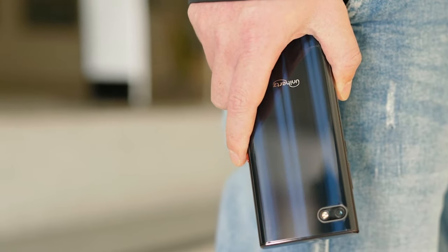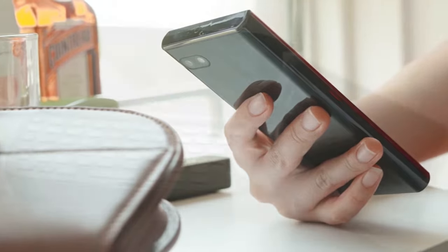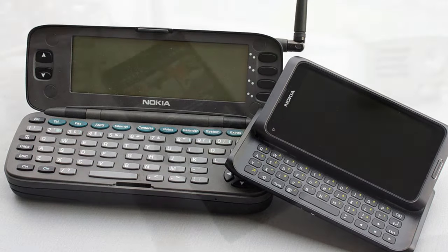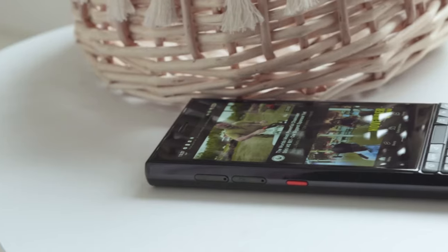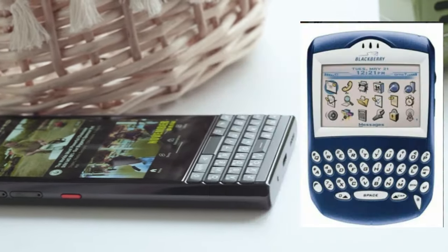Today we look into some phones that still offer us a physical QWERTY keyboard in 2022. Going back in time, when the first QWERTY keyboard was released, it brought about a new hype and new experience of how we use phones in general. Some of the popular QWERTY keyboard brands included those from Nokia, Samsung, and Blackberry.